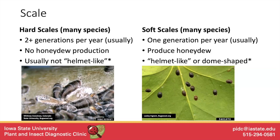Essentially, there are hard and soft scales. For the sake of time, I'm just going to mention that scale are typically either helmet-like, they look like a dome on a plant. I think on the next slide, I have a really good picture of this, or at least, oh yeah, actually I do.